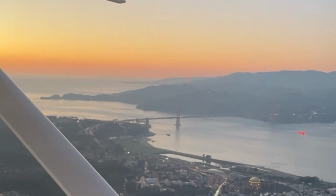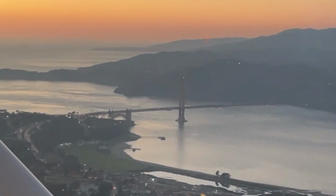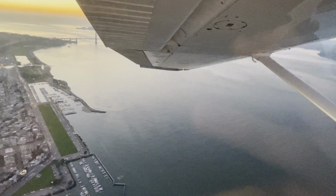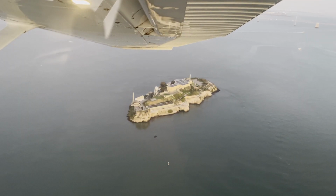It's my third time ever flying this plane, yeah. Love that for us. Yeah, right. Yeah, this is exciting. This is the closest I've ever been on the track.